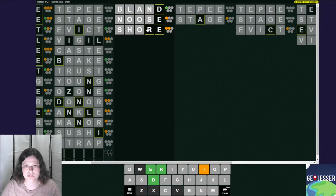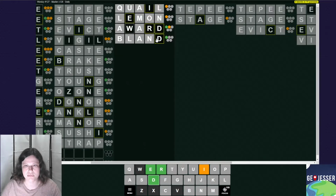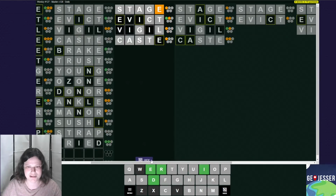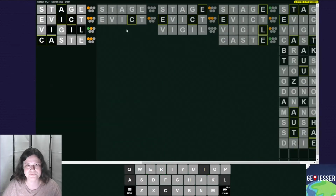Or I can check a word with two D's. Yeah, here we go. It ends in D. So it starts with D, ends with D. It's dried. And again, it doesn't show the bottom for some reason, but once I type it in, it shows that it's solved, and I can hide this column.